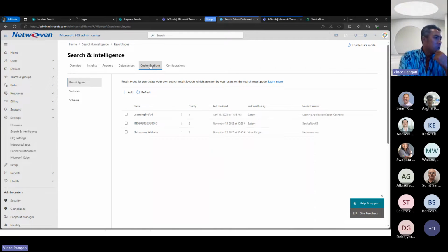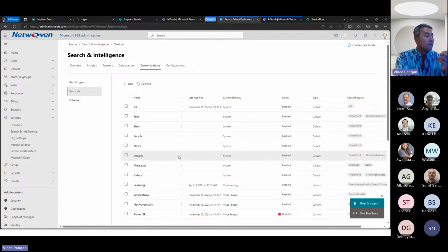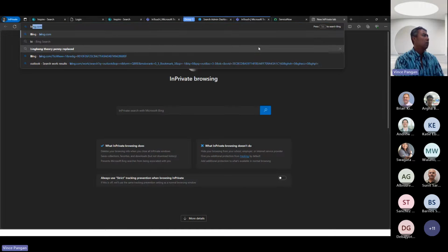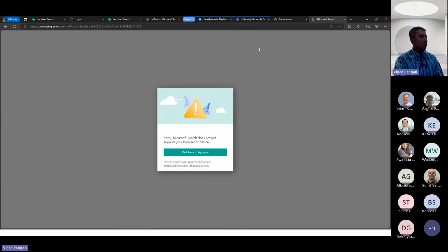So there is one really neat trick that I wanted to share. If you look at your verticals, this is where you go and configure them, by the way, there's one that shows Messages. It is a vertical that will already be out of the box and existing, but the only way that you can leverage this is through Bing, Bing.com.